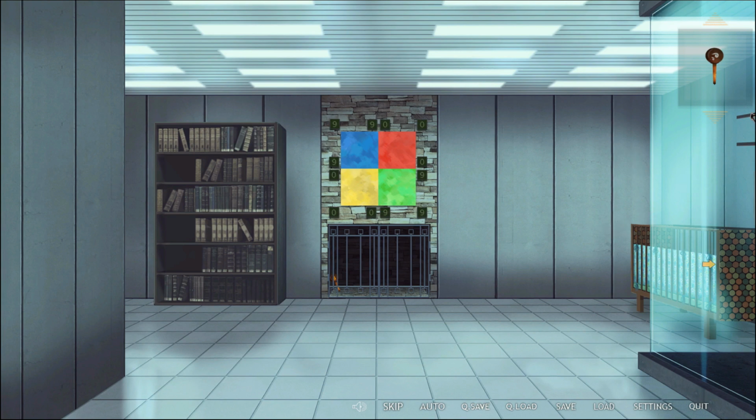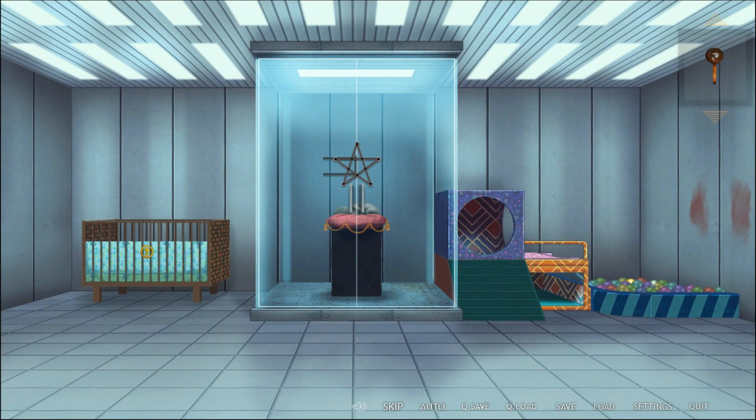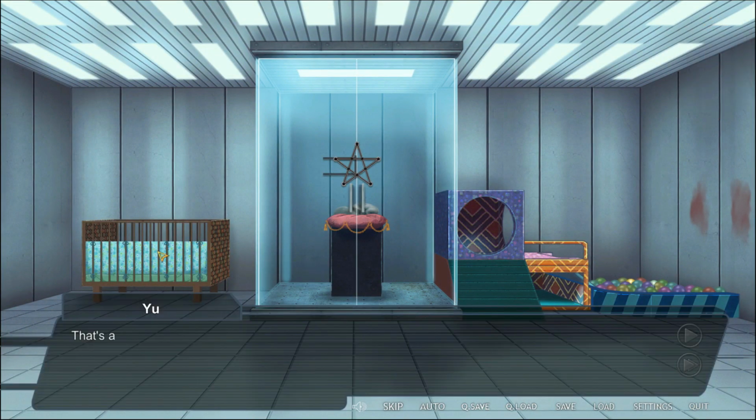One thing that I definitely miss from Zero Escape is being able to have an upper view of the room to look down at, so you can figure out where everything actually is positioned.